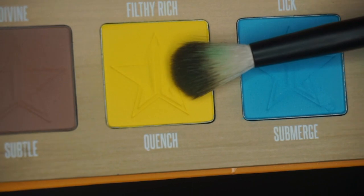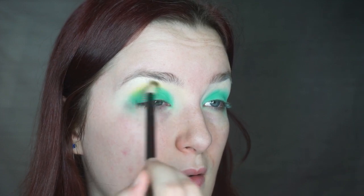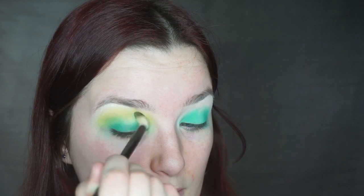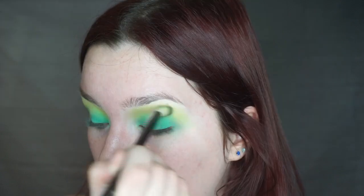Now to blend out the teal that we just put down, I'm going to be taking Quench, which is this really pretty yellow color, and I'm going to be blending that out in the crease. So as you can see, by blending those two colors together, it really creates this really cool lime green color, and that's what I really want to help create this really cool Pisces look.